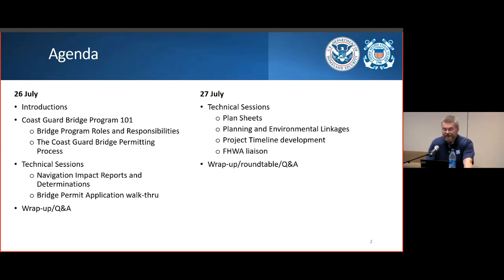Of course, our relationship does not end there when you have your bridge permit in hand, so we'll cover post-permit coordination along with a brief discussion about bridge lighting. All right, so by then I'm sure you'll all be dying for break and coffee, so take a quick 10 minutes. And after that, we're going to shift into our far more detailed technical sessions.